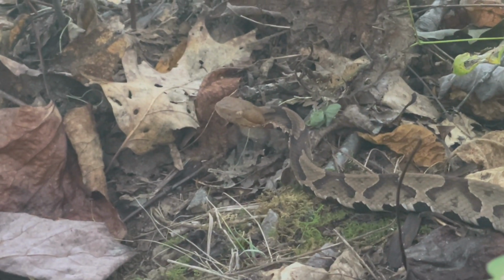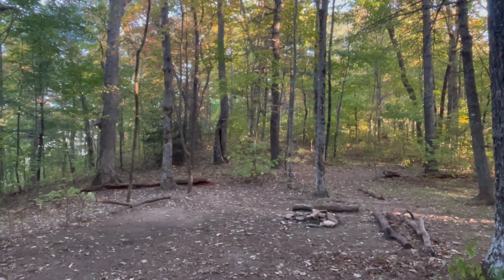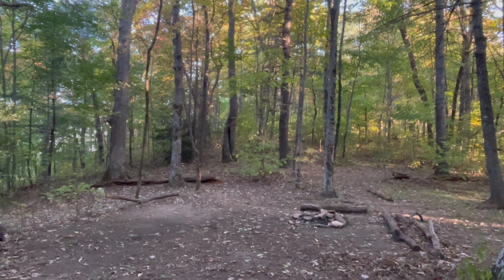Wow, he really blends in, doesn't he? Well, I'm losing daylight really quickly, and so that looks like the ideal spot to camp.